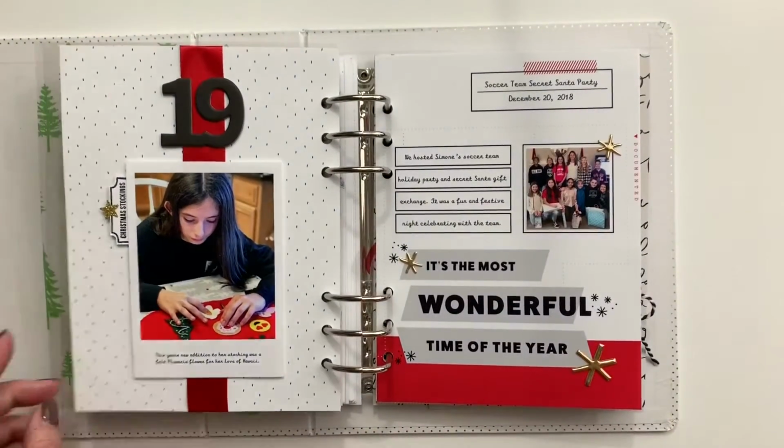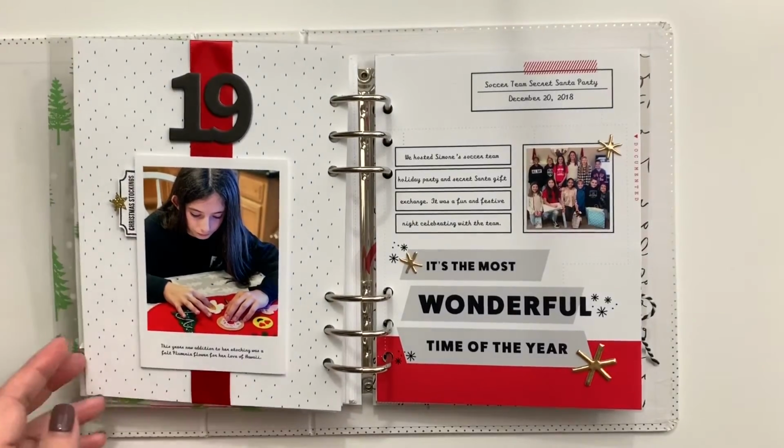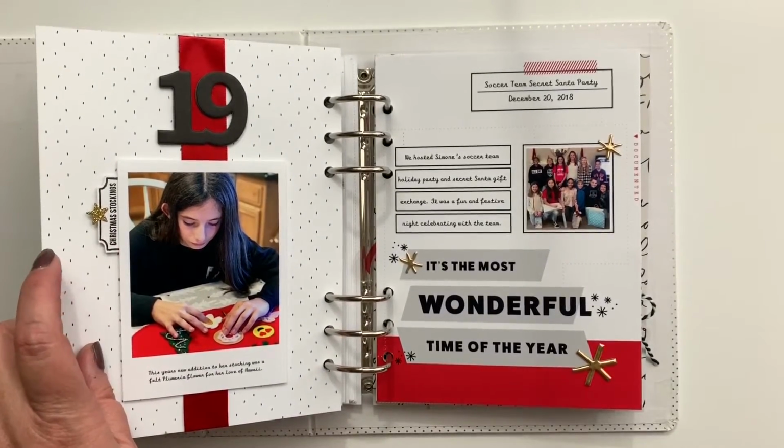So there's that. Day 19, she wanted to add something to her stocking again this year. We don't do it every year, but we've done it the last few years. And since we had just gone to Hawaii, she wanted to add a plumeria to her stocking. So this is just a super simple photo and a little bit of story. This was a Kelly Perky stamp. Fun.